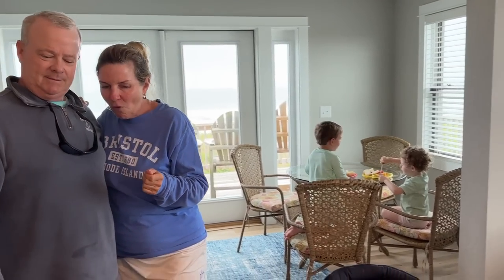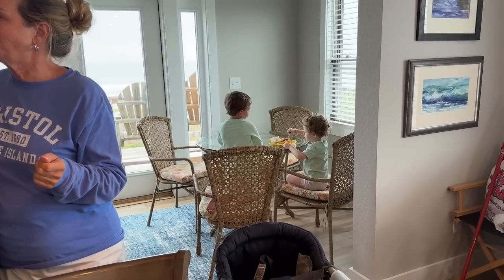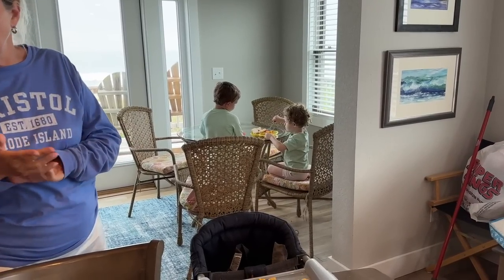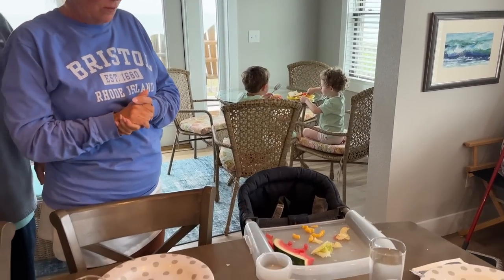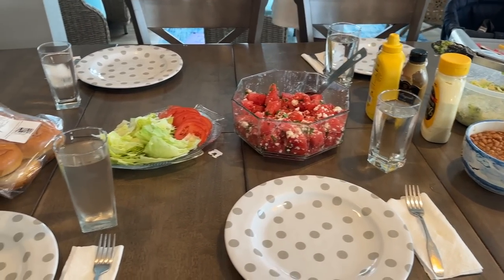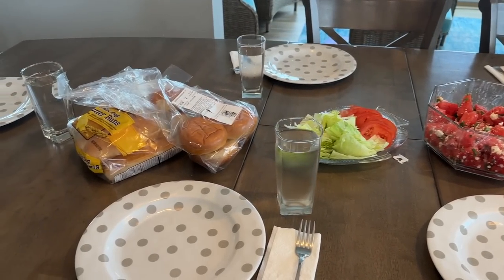And these two over here are eating. They're having a date, eating hot dog buns. Hot dog buns with no hot dogs. And that is what has been going on this Thursday.